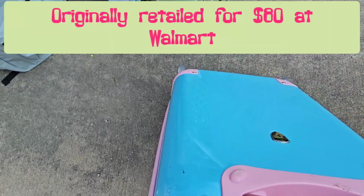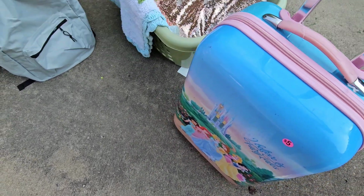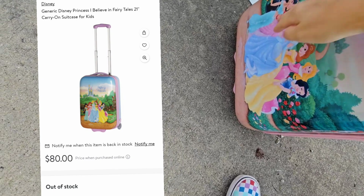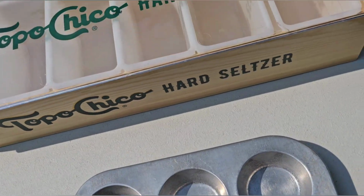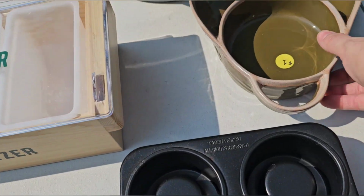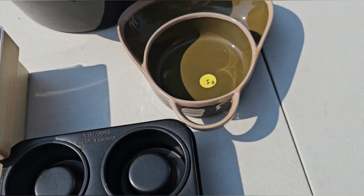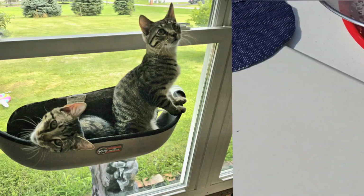I got this luggage for my daughter, and she absolutely loves it. $5, and it was in really nice condition. I like this bowl, but as you flip it over, it is modern. I got this $3 cat toy for my little kitties.